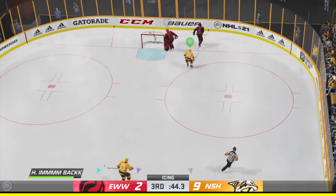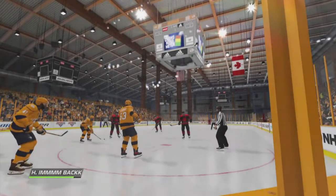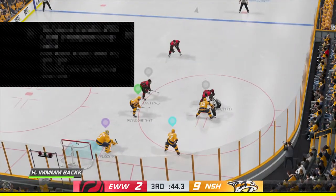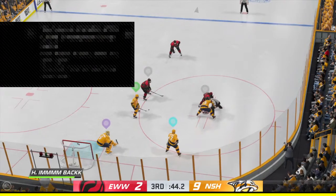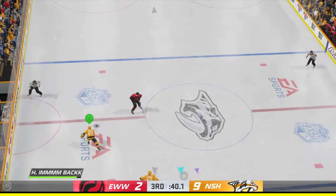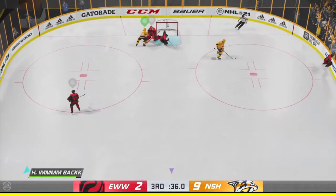Sent into the opposite side. Icing is called, stopping the play dead. Nashville's up. Been a problem tonight. They put a lot of shots on net and lead it big time late in this third period. The Predators win it in the defensive zone. He had to dig in there after the icing call. Players get tired, but you win the draw, you can get out of the zone.